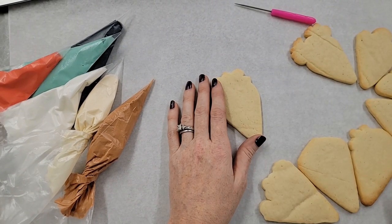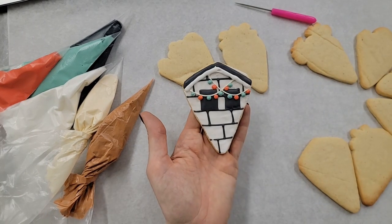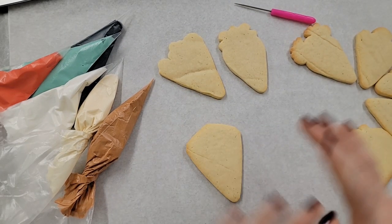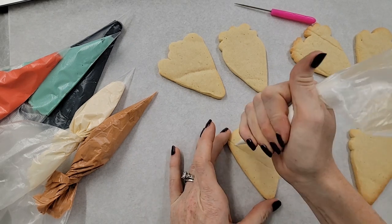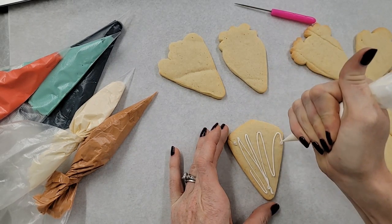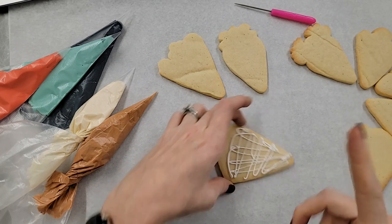So first things first, let's start with, I love the house, by the way. It's so cute. That's our house, okay? So on that one, let's start with that first. We're going to just put a white background. And how we're going to do that is you're going to just put the frosting, and you can grab a knife for this, you can use your finger, you can use the needle, whatever. But you're just going to layer a thing of frosting on here, okay?